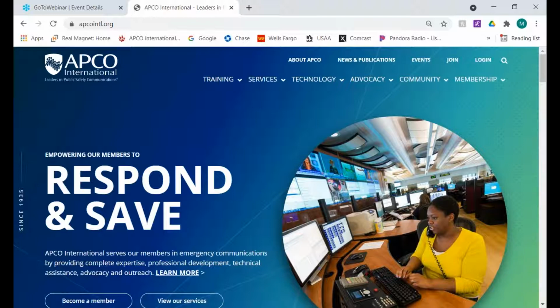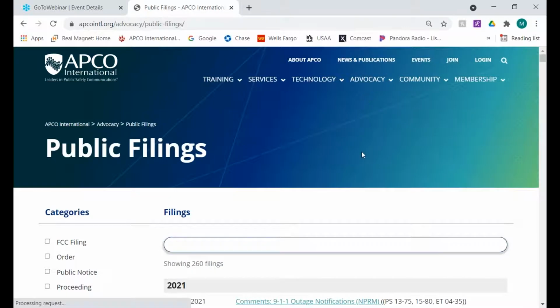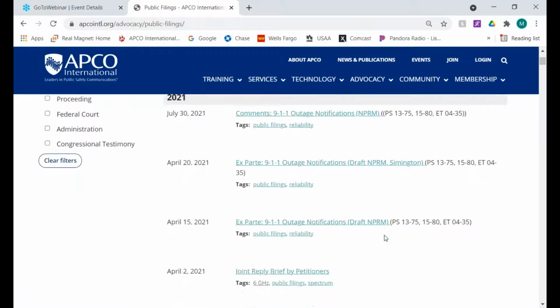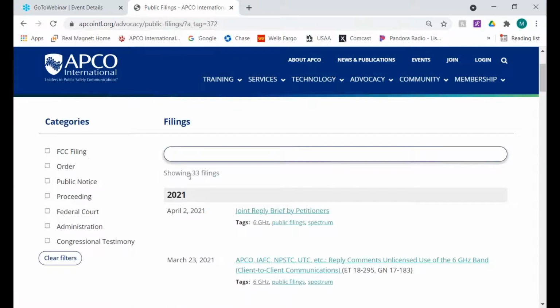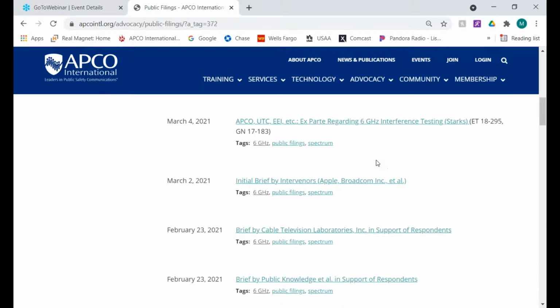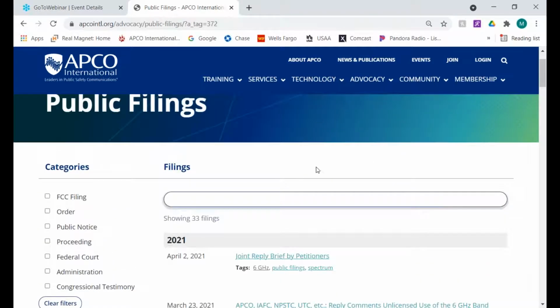So each piece of content that lives on the new site has one or more tags. And I'm going to show you an example of this under our public filings. Under our filings, here's a way that you can filter, but another way that you can search is with tags. Currently we have 260 filings. Under each filing, you'll see words. These are the tags. So let's say I click on 6 gigahertz. I now have 33 filings that are related to 6 gigahertz. And that makes it so much easier to search for those filings that I'm looking for, as well as organize the content that comes in.